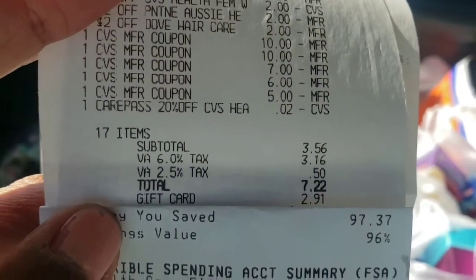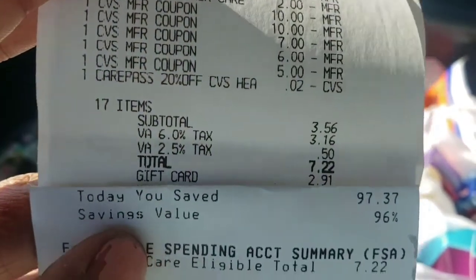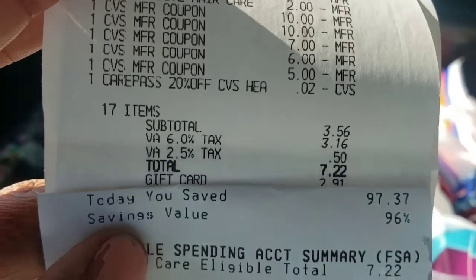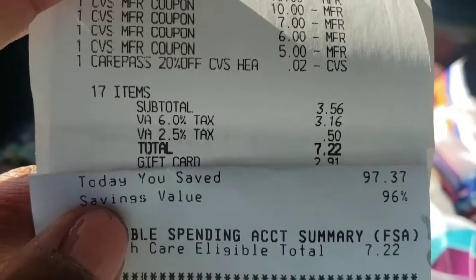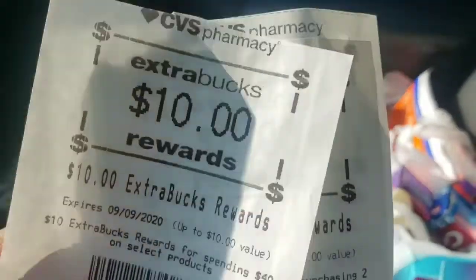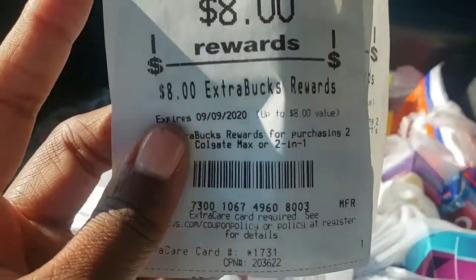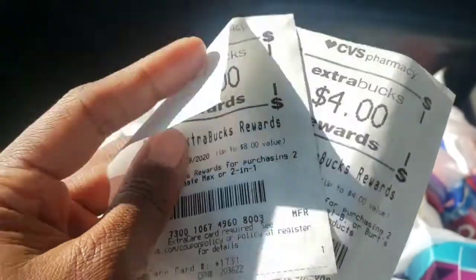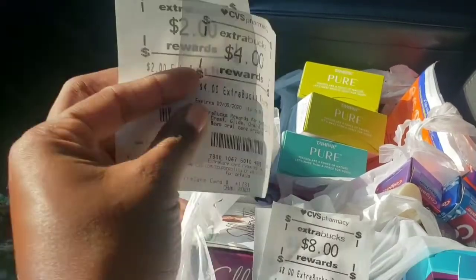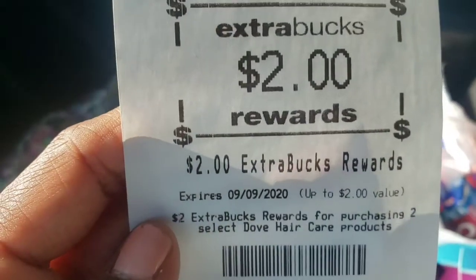So again, I rolled my Fetch Rewards gift cards, so I paid $0 out of pocket. It says I saved 96%, but again, I saved 100% because I didn't spend anything out of my pocket. And I did get back my Extra Care Bucks. I got the $10 for the Sprint 40. I got the $8 on the Colgate. I got the $4 for the Burt's Bees. And I got the $2 for the Dove.